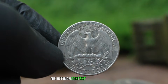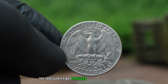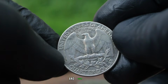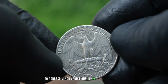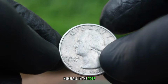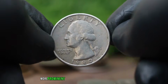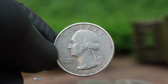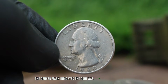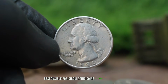The historical context surrounding this coin helps explain its significance. The 1990 quarter was produced during a transitional period when the U.S. Mint was experimenting with various dies and design elements to address minor variations in the coin's appearance. The large date refers to the size and style of the numerals in the date stamp on the coin's obverse side. This particular variety features larger, more prominent digits compared to the small date variant, which collectors use to differentiate between versions and rarity. The D mint mark indicates the coin was struck at the Denver Mint, one of the primary production facilities responsible for circulating coins across the country.